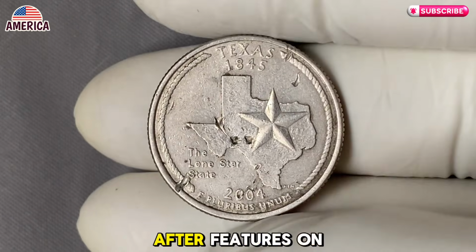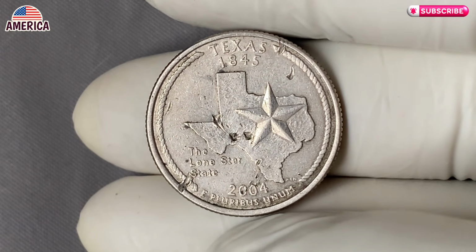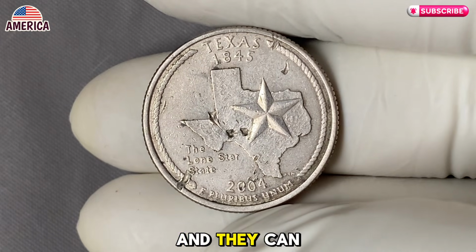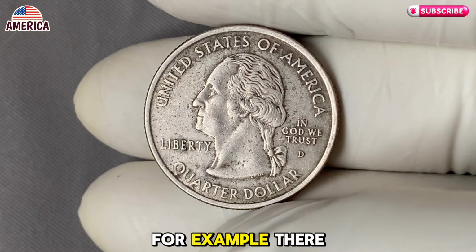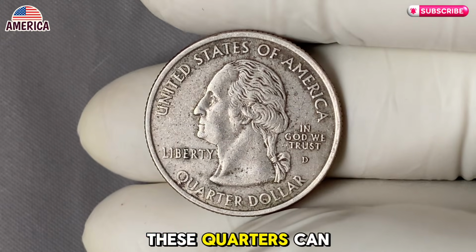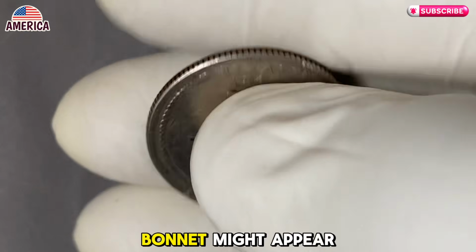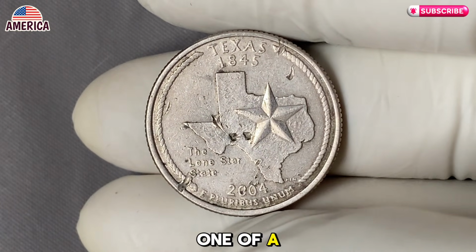One of the most sought-after features on the 2004 Texas quarter is error coins. Errors occur when something unusual happens during minting, and they can dramatically increase the coin's value. For example, there are off-center strikes, where the design is shifted noticeably to one side. These quarters can be mesmerizing, as the details of the lone star or bluebonnet might appear cut off or partially missing, creating a dramatic, one-of-a-kind effect.